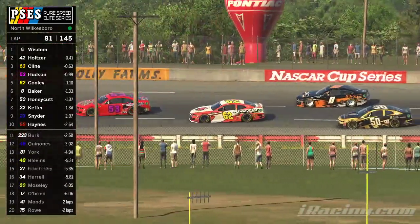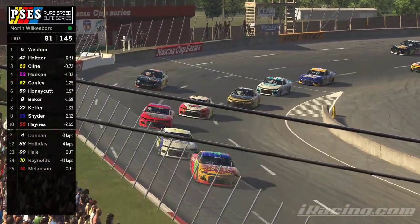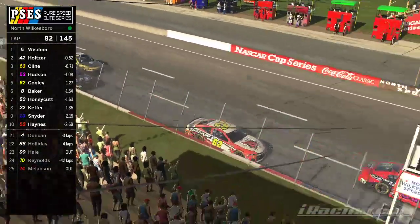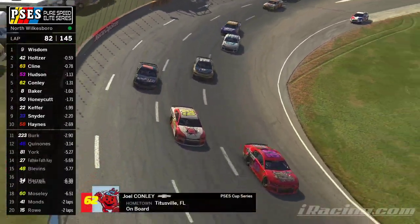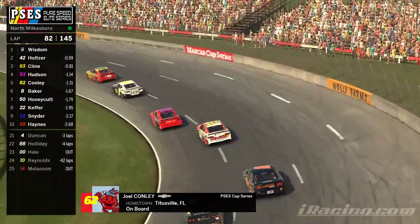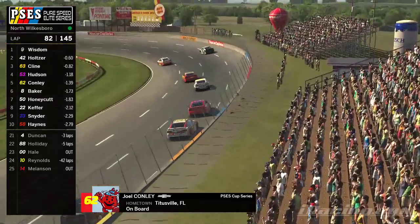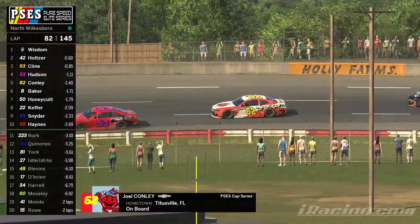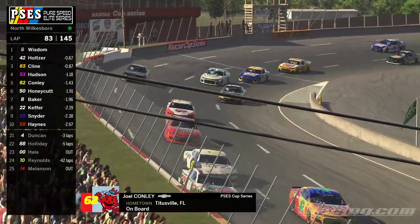Joel Conley, we haven't even mentioned him tonight, going almost 3 wide here for P5. Yeah, Joel Conley sipping the Kool-Aid with that Kool-Aid man on his hood. We know him as Kool-Aid. He is in that 5th spot, looking really strong right now at this point in the event. It seems we haven't really seen him in any of the accidents, so he's done a pretty good job of keeping that machine clean the entire race.